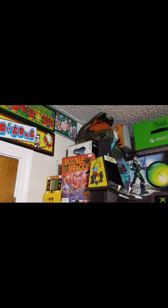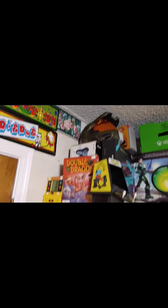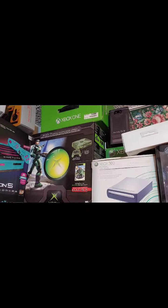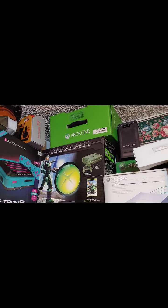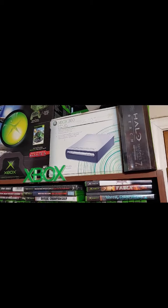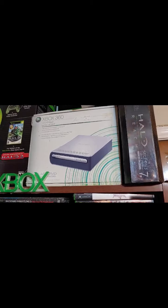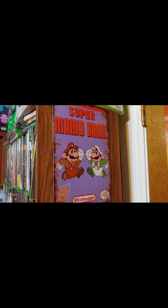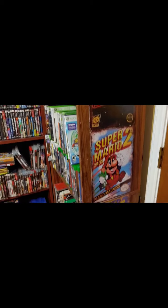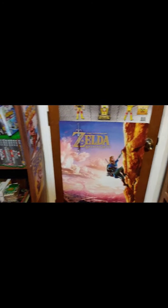Then you got a bunch of stuff up here, like a PS3 box, Halo Master Chief helmet, a couple Pac-Man machines, Double Dragon for this Commodore 64. Then you got the box for the Green Halo Edition. There's an Xbox box back there, but it's a sports version, but it's a normal Xbox One box. The 360 HD DVD drive. The 360 we bought. And then some more signs. And I got a couple I need to hang on the shelf. And then you got a Breath of the Wild sign.